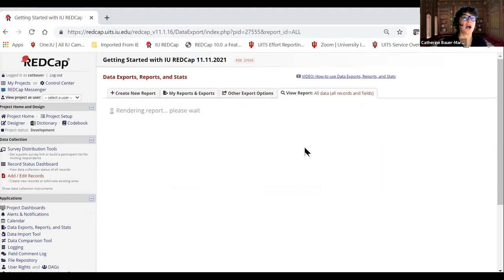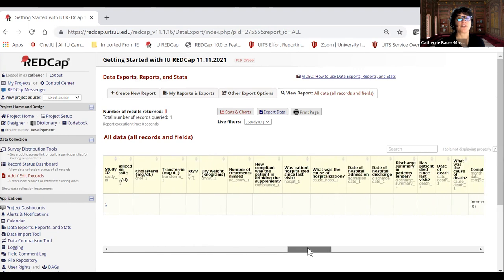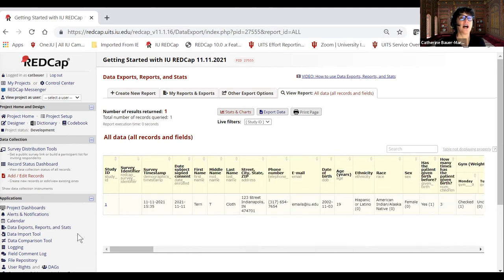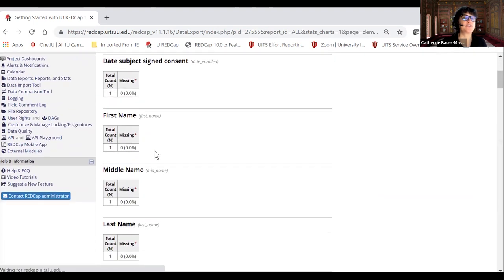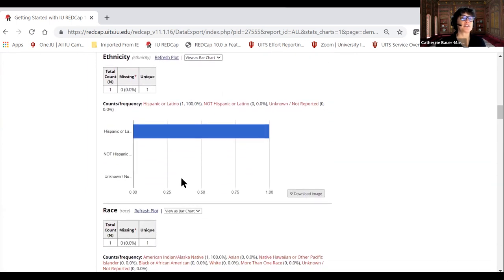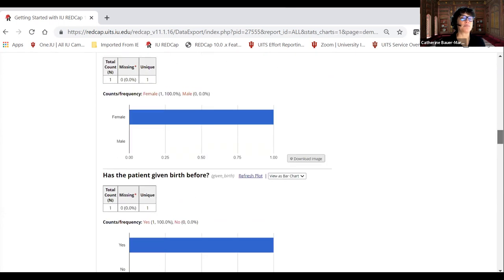So you'll see right here, I don't have a ton of data, but all that data that I've collected right there is here. Some of it's blank, you can see, because I haven't gone through all the fields. Within this, I can look at stats and charts of what's maybe going on for this particular person. We only have an N of one, so not a lot of data, but you could kind of see this person Hispanic, the race, different things are going on with this person, the given birth, any of them that have predetermined can show up here.